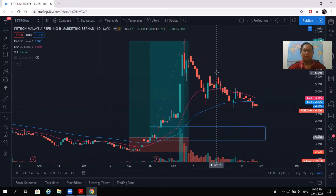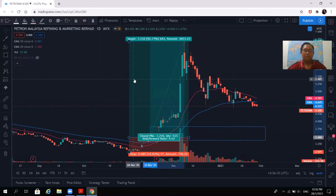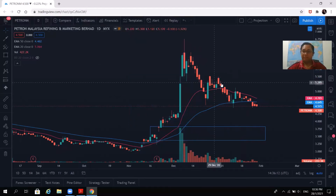So we have shared with investors on the previous report. So we managed to get a hefty profit for this position. So we are very happy, and we also have received a lot of email feedback complimenting us from investors with this stock. So yeah, it's good for you guys because, you know, big pocket, big money.